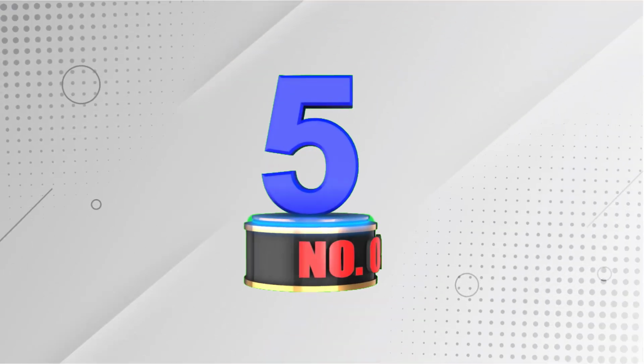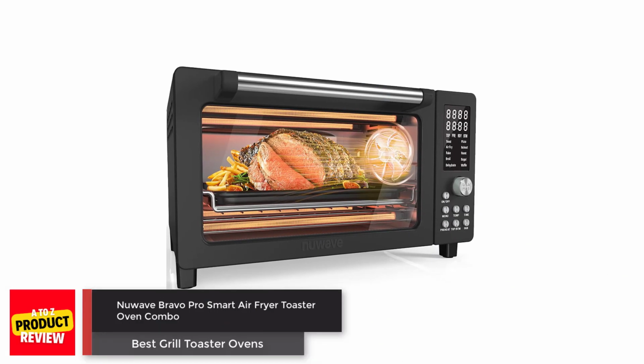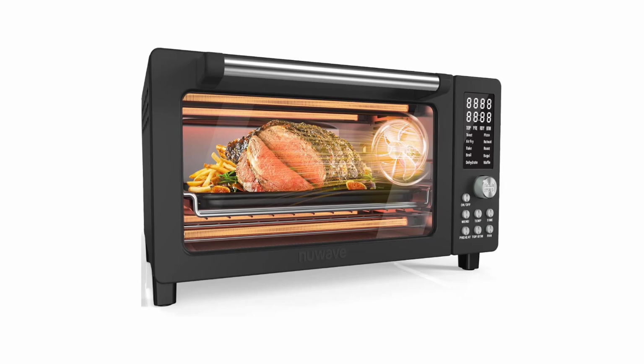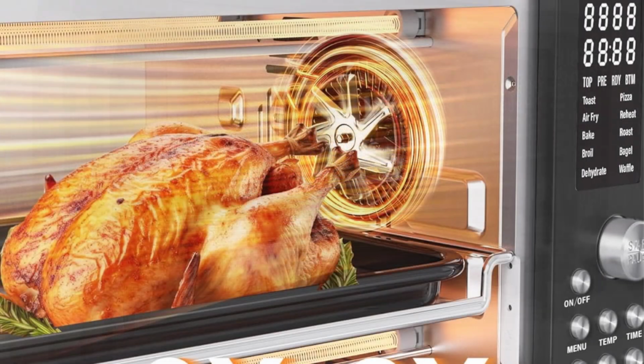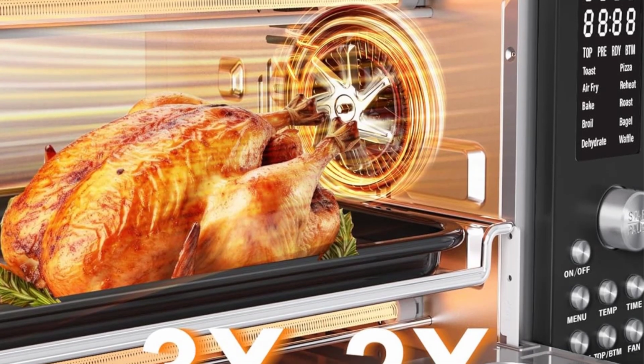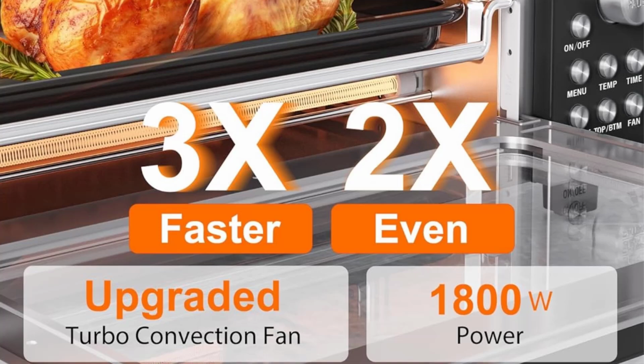Number 5. NoWave Bravo Pro Smart Air Fryer Toaster Oven Combo. The NoWave Bravo Pro combines multiple cooking functions into one convenient appliance. With its newly designed fan, it cooks food 3 times faster and delivers crispy, golden brown results.